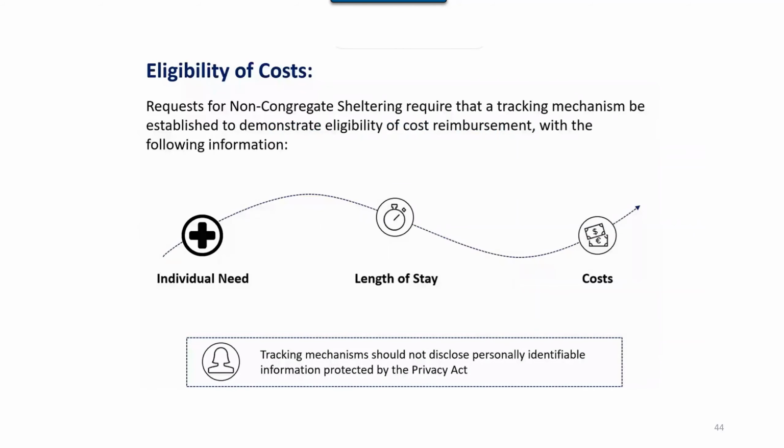Another eligibility of cost is for the non-congregate sheltering that requires a tracking mechanism to be established to demonstrate eligibility of cost reimbursement with the following information. You need specific individual need, length of stay, and cost. The tracking mechanism you put in place should not disclose personally identifiable information protected by the Privacy Act, so you have to put in place some kind of system, whether it's a record number, but you've got to put in an individual need, length of stay, and cost, and this will be important also to make sure you capture accurately those costs that were incurred during COVID-19.